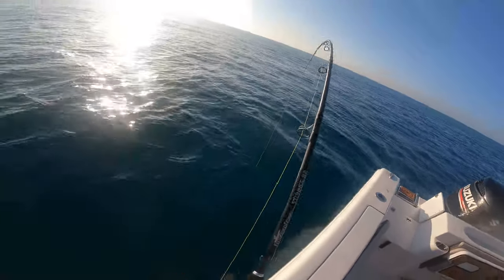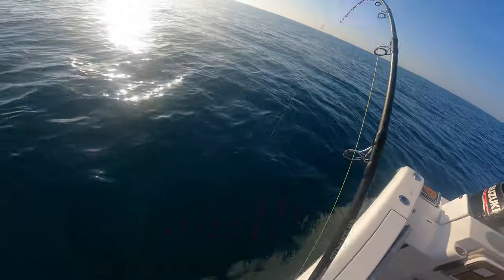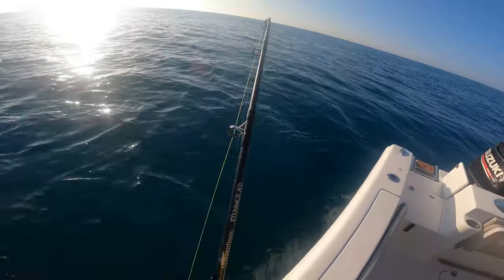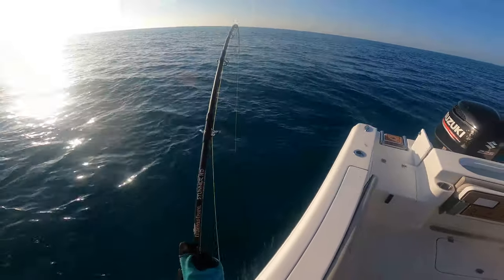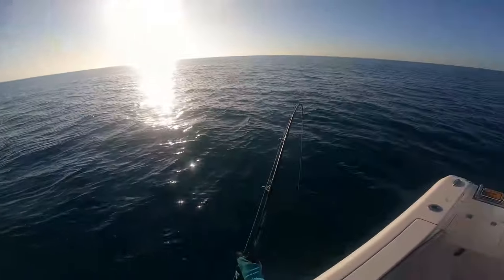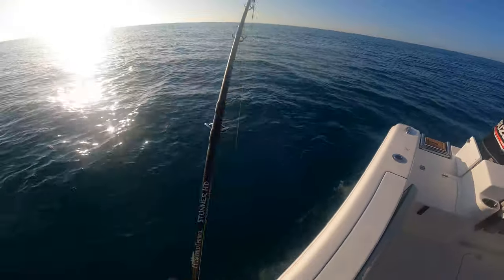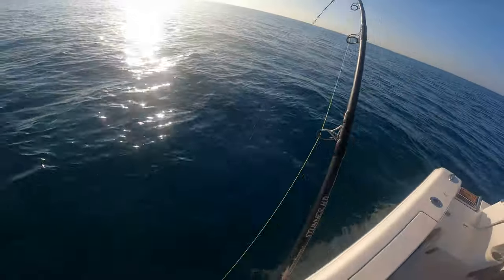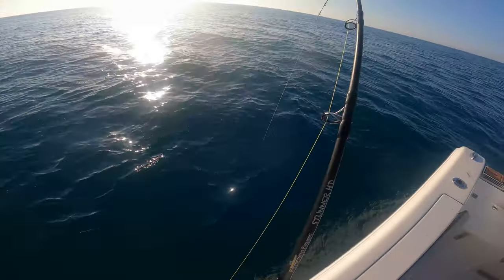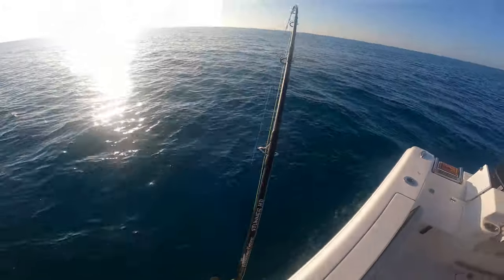You take line, I'll get it right back. Big fish, whatever it is. All right, it's coming up. Come on. Whew. This is a workout. All right, he wants to run again. It won't even come up. Weird. I'm thinking a massive shark is on the end here.